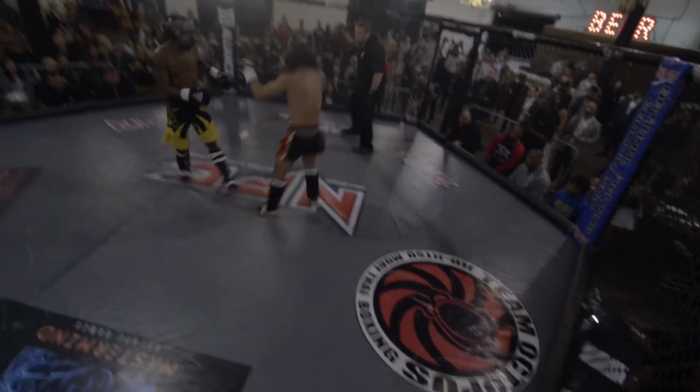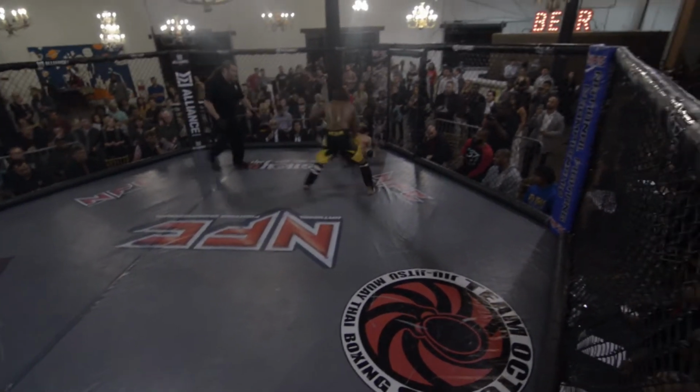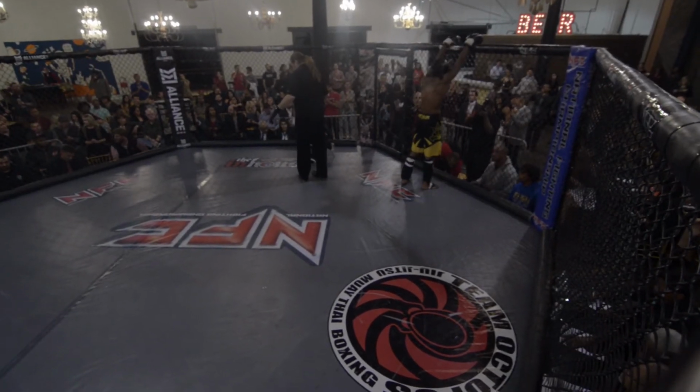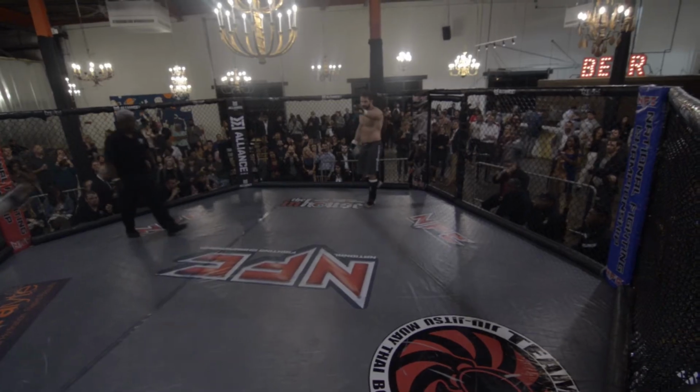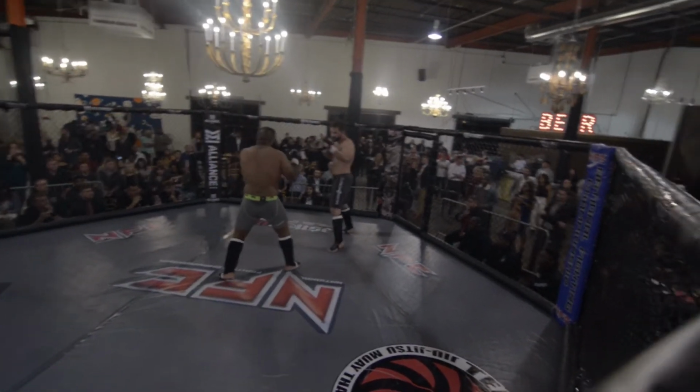And you see how he threw that right hand, then he moved his head off the center line. It almost reminded me of when Andre Ward would do that in his boxing matches before the legend retired. And a great three-round fight by Romondo Scott. Marcus Leach in the gray and green, and McGee in the gray and white.